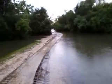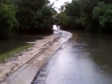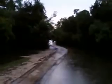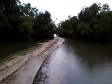Hey folks, this is our flooding here at the Memorial Meet at HALS. We did about a month of work repairing our track from the Tax Day floods on April 18th, only to see today it looks like most of the track's been washed out again.